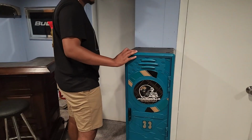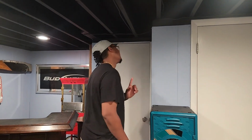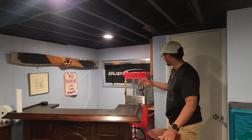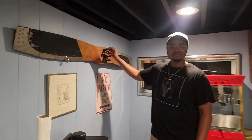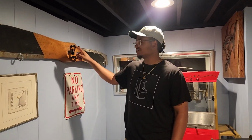Marketplace. No, yard sale. Oh, yeah. The Marketplace yard sale. It doesn't count, but yes. Got the popcorn machine from a yard sale. Marketplace 3 years ago now? 4 years ago? Your birthday. One of those years. Yeah, one of my birthdays. She got this for me for my birthday because I'm into planes. So she got that for me.